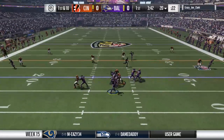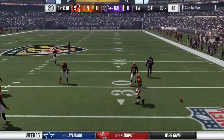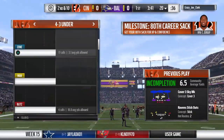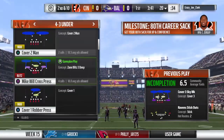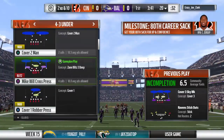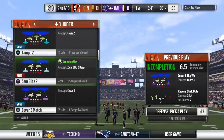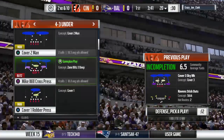A first down throw for Mariota, and his throw's going to be incomplete. And this offensive unit should have a lot of juice coming off the big output that they had one week ago. Nothing like confidence, is there? When you've played well the week before, you can't wait to get back on the field and do it again.